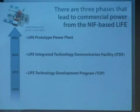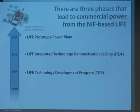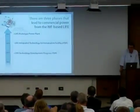I'm going to just skip this for a time. We think, and Bob and I have talked about this, we've talked with a lot of people about this, that 2020 to 2025 is the time scale of this problem, if there's a will to do it. And it's kind of an interesting time period.